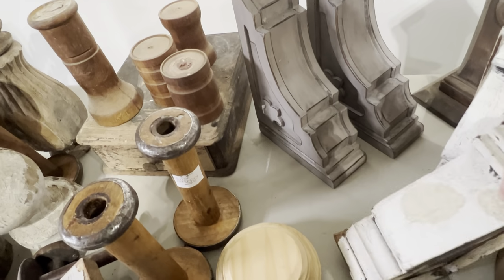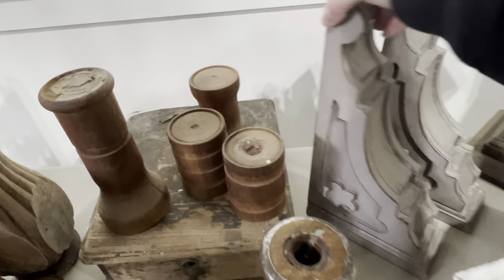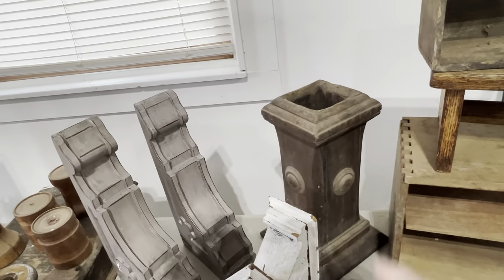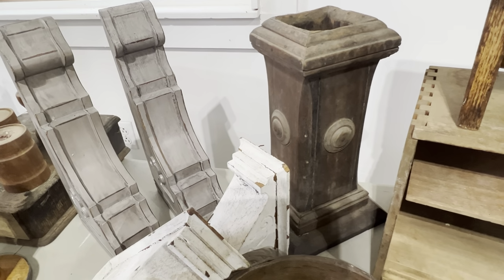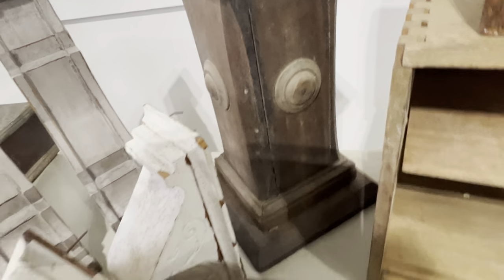A couple more salvaged corbels. These corbels are actually Hobby Lobby clearance corbels. I'm like, okay. And then we got another salvage piece. Would that not be cute? I mean, you could use it as a planter because it has, or you could put a top on there. You know, I love that little medallion circle thingy in the middle.